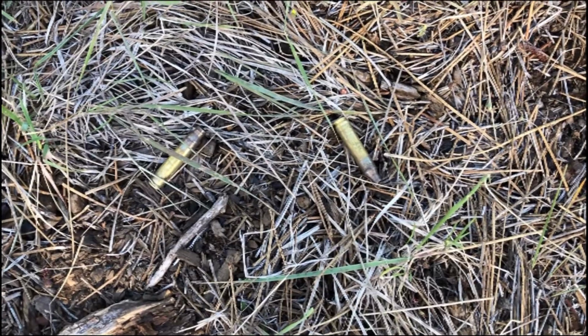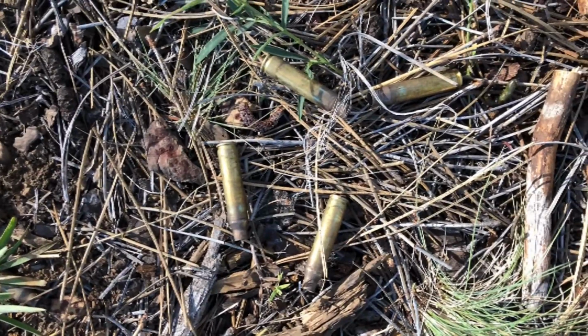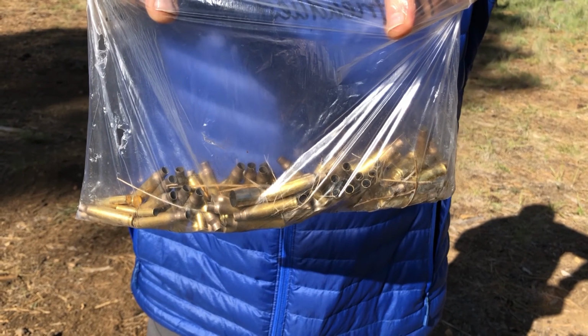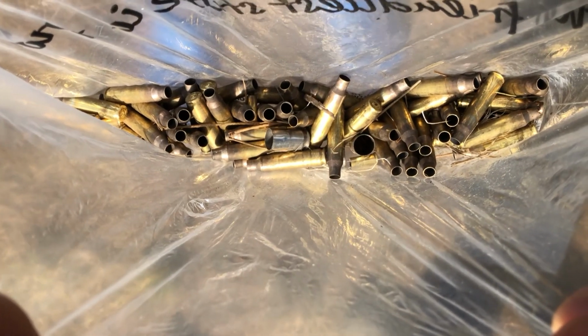Well, we've packed up camp and now we're headed out for the day. Looks like it's going to be a pretty nice sunny day, which is a welcome relief after yesterday's cold thunderstorm. We always try to leave our campsite better than we found it. We certainly don't leave any of our trash behind, and if we find other people's trash, we pack it out. And in this site, we have found quite a few shotgun shells and bullet casings.